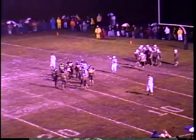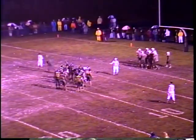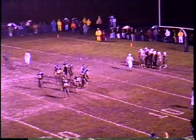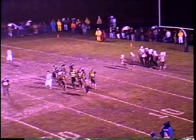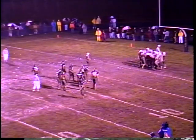No fumble here deep in their own territory. Van Hoos able to keep control of that football. Only gained about a yard, second and nine. The ball about the 7-yard line, so Pikeville deep in their own territory.